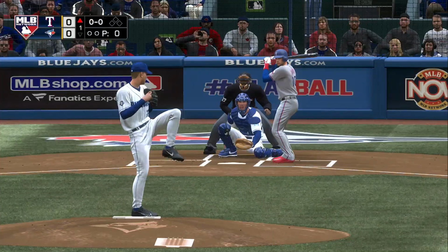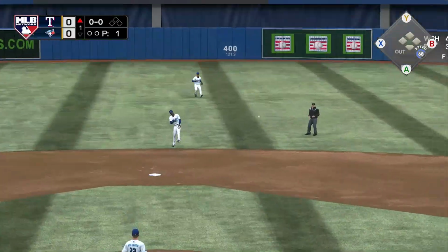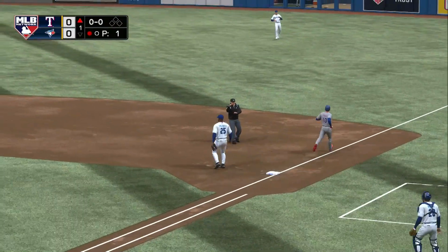Here's the pitch. Grounded back up the middle. He's got it. And the throw to first is in time. One gone.